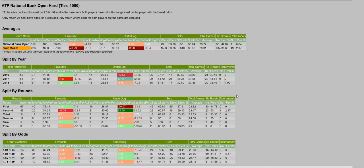Is this a case of the court getting faster? Quite possibly. So, where do we want to start to look for bets next week regarding tie breaks in Montreal? Well, if we have a look at the split by rounds, we can see in the first round, 44% of matches end in a tie break or have a tie break within the duration of the match. And in round 2, that goes up to 50%. So the first 2 rounds in Montreal next week, we can look at backing over 0.5 tie breaks.